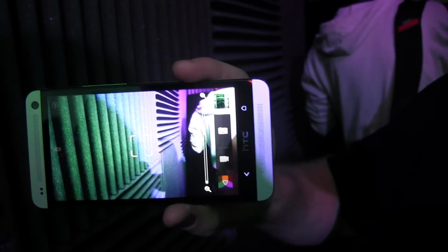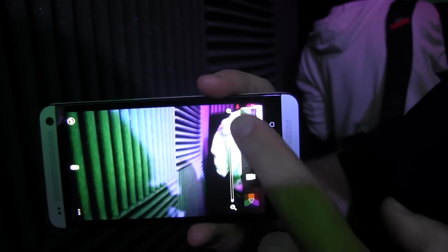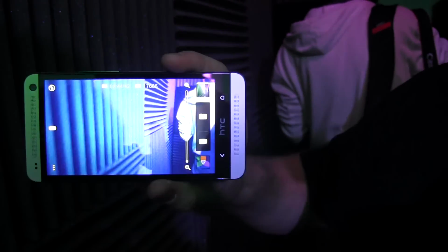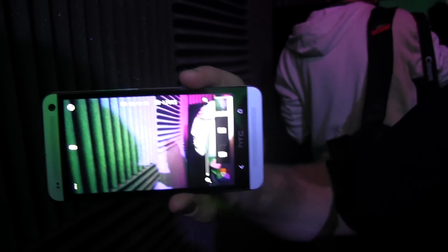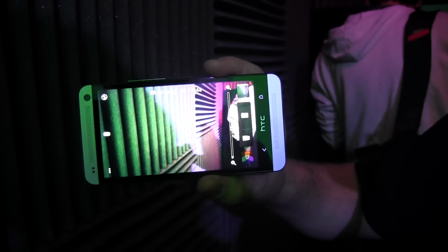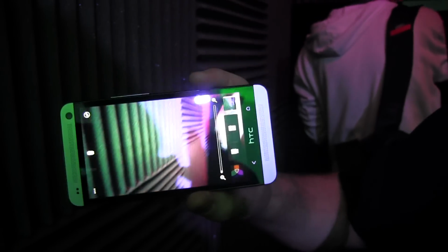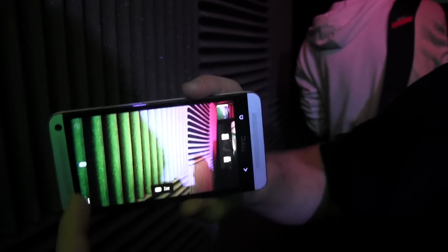So if we capture an image, you'll see that in the gallery it's a very, very bright, crisp image, and there are comparisons with other major manufacturers of smartphones, and you'll just see how much better that is. We've also got a brand new camera feature, and this is called HTC Zoe.